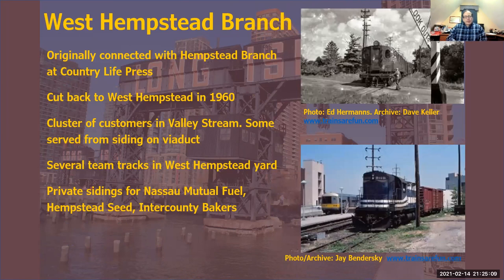The West Hempstead branch had customers in the vicinity of Valley Stream. Some of them were served from the viaduct that runs from the Babylon line to just past Merrick Road. And also you had an active yard in West Hempstead. There were several team tracks there and a few other sidings. At one time, the line continued up to Mineola via the Hempstead branch at Country Life Press. There was a passenger loop train that would come out to Mineola, go down to Valley Stream via West Hempstead and come back to Jamaica and New York.